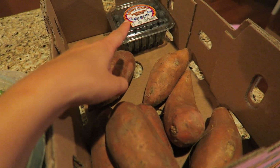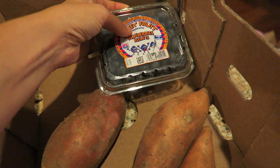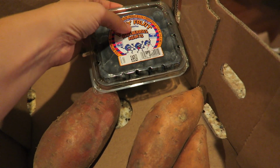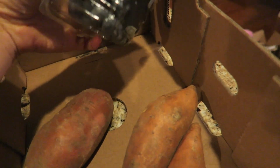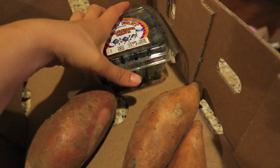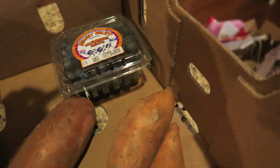And then I've got some blueberries from Hamilton, which is where we were. Hamilton, New Jersey, which is the blueberry capital of the world. And these were only like $1.50, $2 because they're extremely local to us. I'm talking about 20 minutes from where they grow them, and it's amazing. And one day I'm gonna take you there and pick them ourselves.